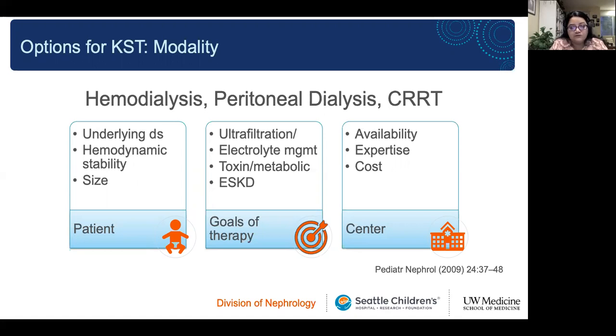What are the goals of our therapy? What are we trying to achieve here? Do we want rapid toxin removal or metabolic control? Or is this patient going to require long-term therapy for end-stage kidney disease? And then what do we have available at the center where we might practice?